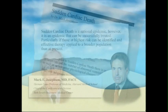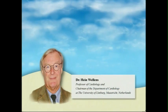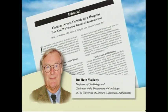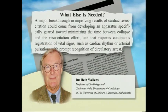In addition, top electrophysiologist Dr. Hein Vellens has written a paper regarding preemptive heart care. Entitled Cardiac Arrest Outside of a Hospital, How Can We Improve Results of Resuscitation? Dr. Vellens also emphasizes the importance of time in a cardiac event. He proposes the answer to this question be solved by developing a device that recognizes cardiac arrest, sounds an alarm, and transmits the location of the victim, shortening the time interval of the different steps in the chain of survival.